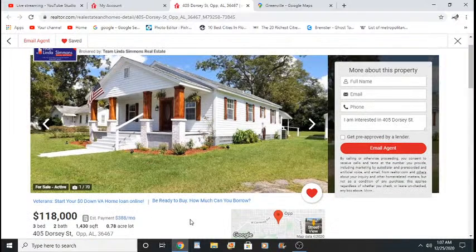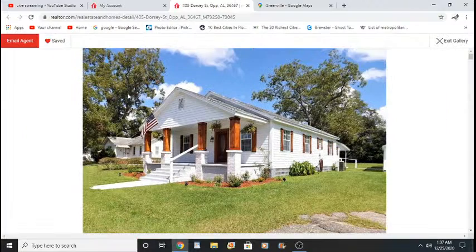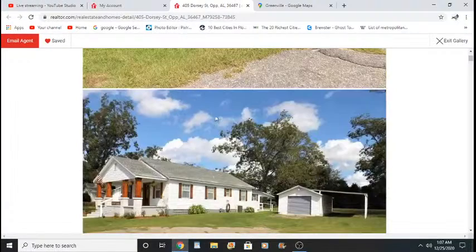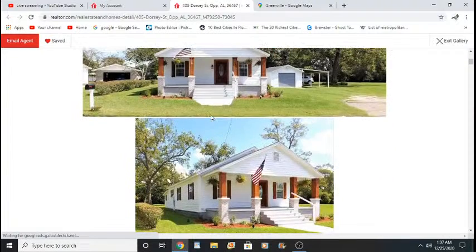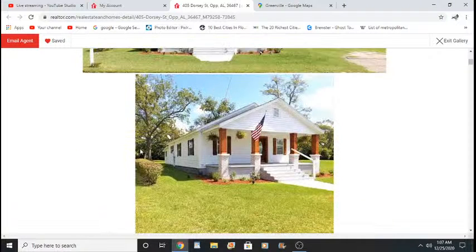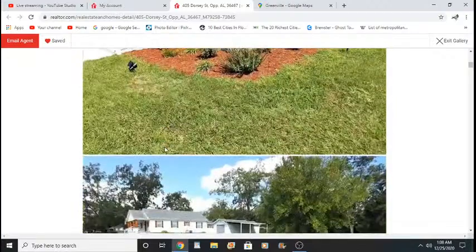This house is kind of cute. It was built in 1940, and they've done a really nice job of making it look pretty. And I think it's got a pretty decent sized yard too. I just want to show you guys how pretty it is. I wish I had a house like this out here in the woods in Alabama, with a big barn in the back for all my stuff. Yeah, that'd be cool. This right here is my favorite style of house. I really like this style a lot.